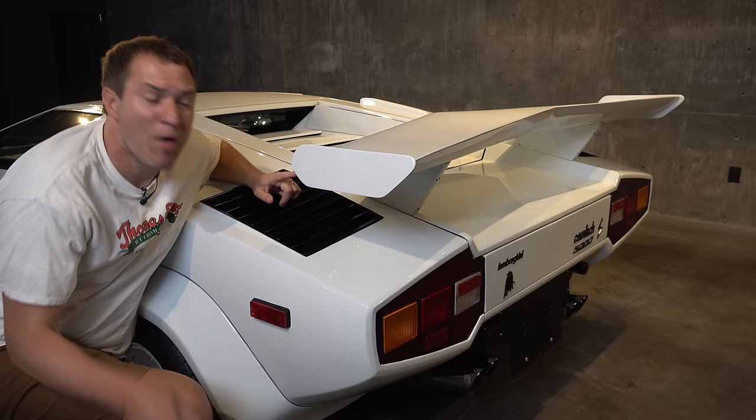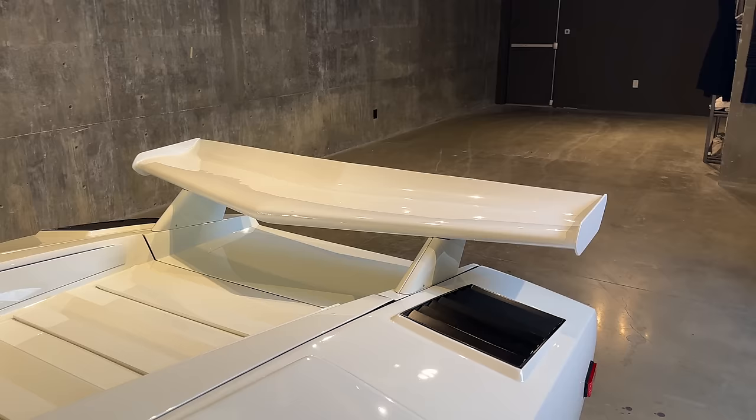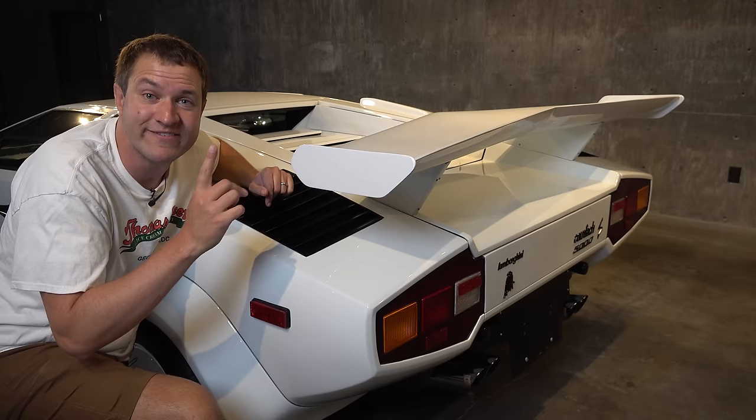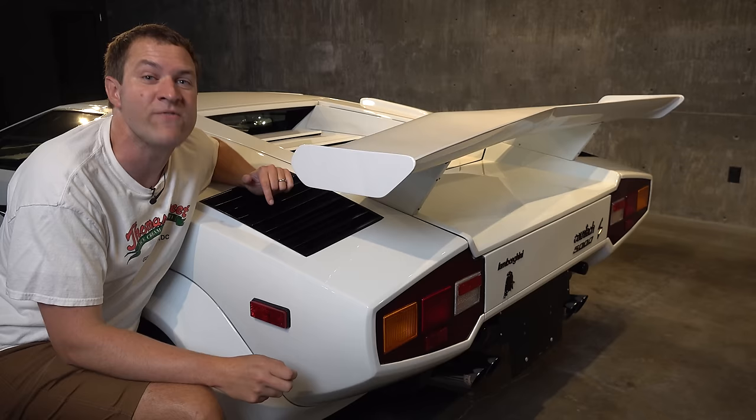Everybody knows the Countach has a wing. It's part of this car's look, part of its story. It has this massive rear wing. The Countach, by everybody's thinking, is a winged car, except that it isn't. Here's something that will blow your mind. No Countach left the factory with a wing.